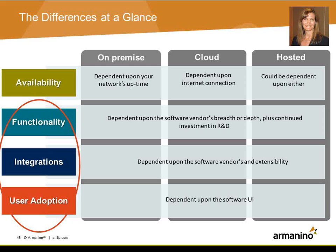As it relates to user adoption, another big thing, you know, you're going to put the software in, are my users going to want to use it, right?